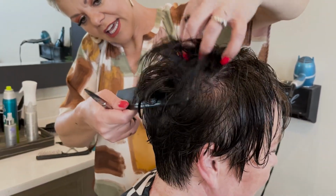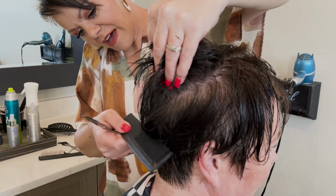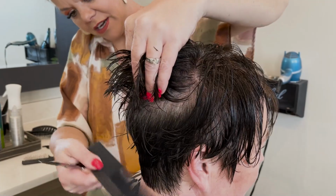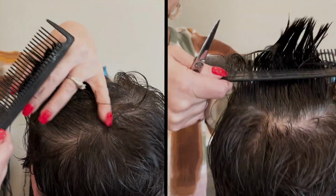Okay, so you can even kind of see, you guys, how this will be full and then that bottom is tight. So it's not tight clear up to here. It's full and then it goes tight down there. Well, this will be a lot easier to do.